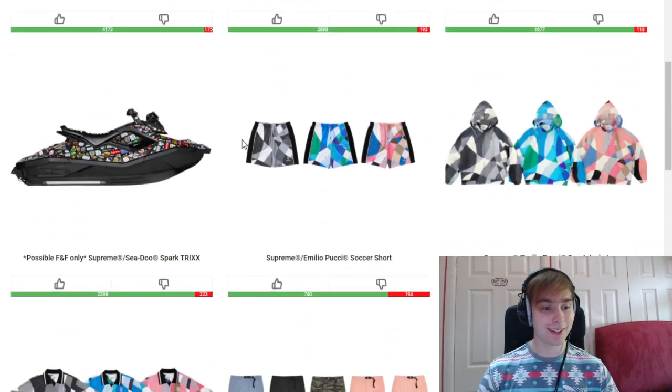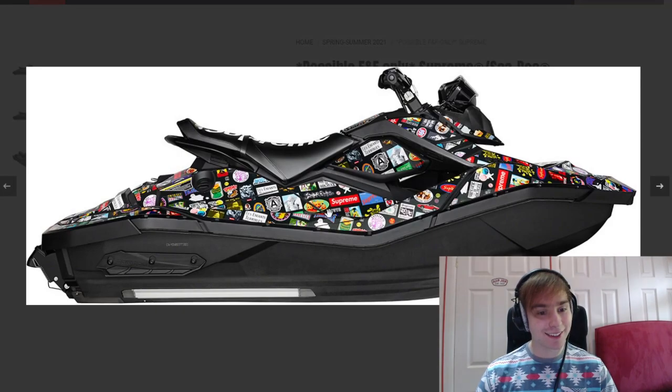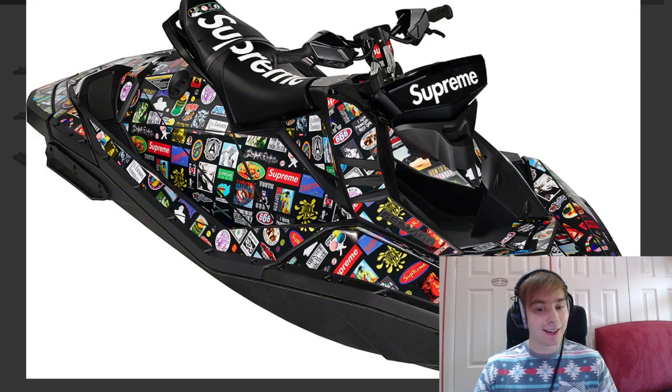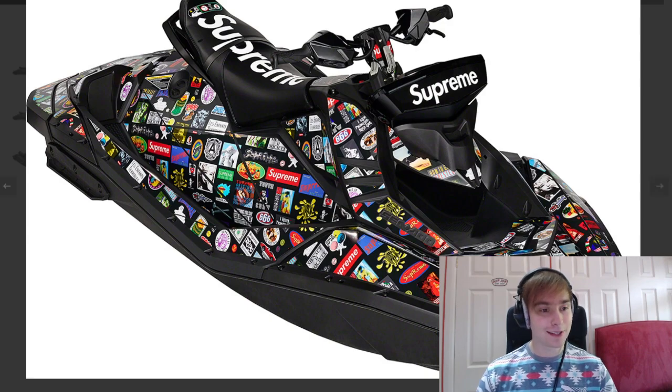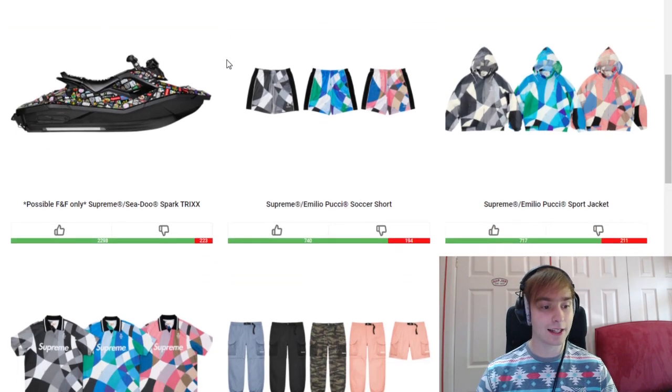We then have, like I said, the jet ski. As you can see, possible F&F, and I mean the design, I don't know. I normally like things that include a lot of logos, but at the same time they could have done a lot more with it. But yeah, you'll probably see people posting on Instagram or something like that with this in general, and probably F&F. But we'll see.